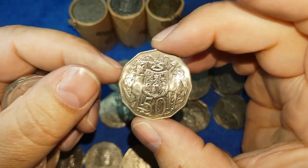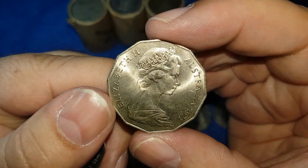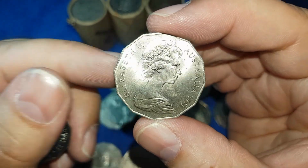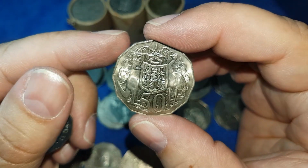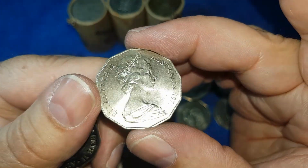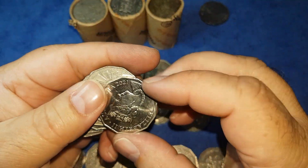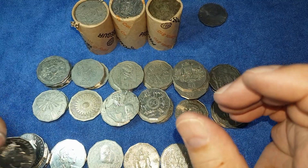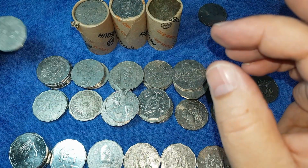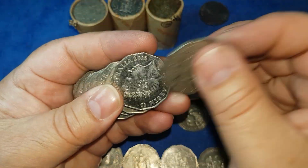That's a 1971, but if you can see that, it's in really good nick. It's got a great mint luster. You can see that from the front when I've pulled it out, and very, very few nicks and dings. So we're continuing on a run of my nicer coins that I've been finding. I'll keep that to the side for making upsets and keeping really good looking coins.